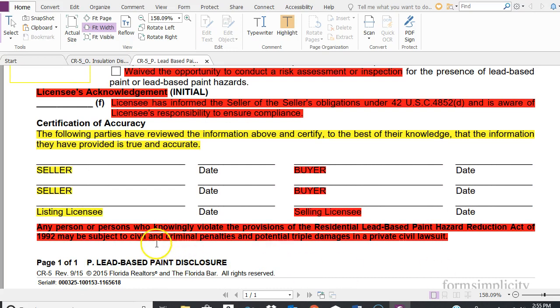And you don't want to do this because you could get in a lot of trouble, all right, if you're intentionally avoiding or withholding information on this. All right, pretty self-explanatory. Make sure you follow the pattern, though, and again, because it's a disclosure, never have the buyer initial or sign until it has been completed by the seller. Thanks.